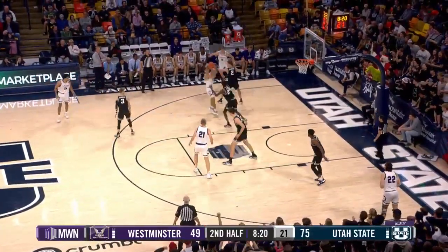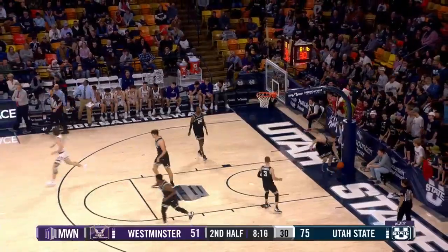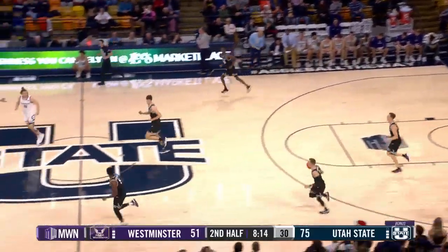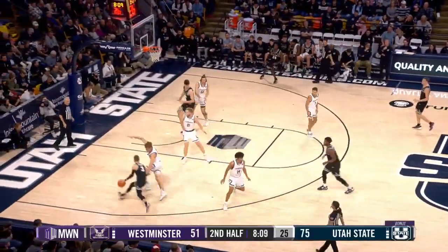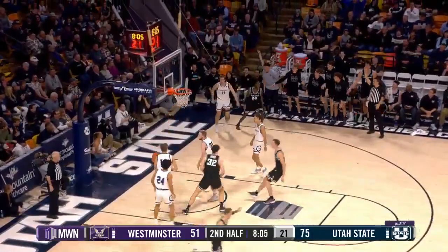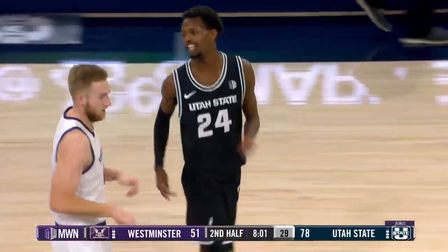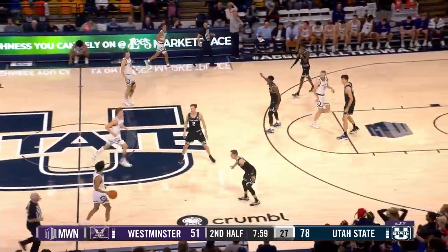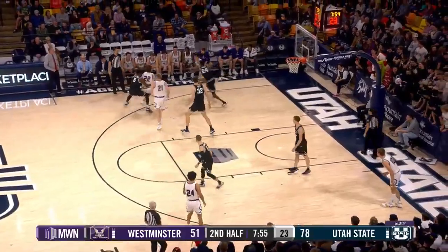Taylor Miller fighting as Hamoda fights through the screen. Miller still shoots it over the top of him and knocks it down. Wow. 75-51. 24-point lead for the Aggies. Miller's got 26. Hamoda will take another baseline three. Looks good, it is good. Z Hamoda putting on a show. He's got 16 points, including 4 of 5 from the three-point line. 78-51.